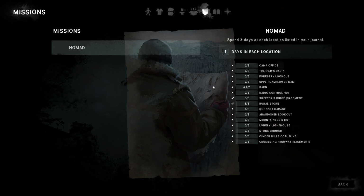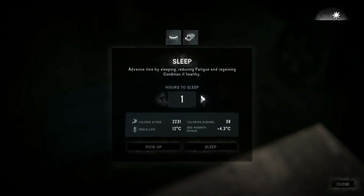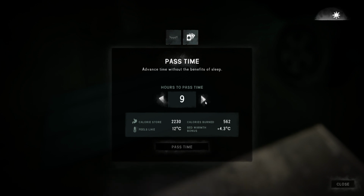Yep, I'm trying to figure out. I think we're just gonna spend the night here, because I think we need to go back this way when we're going to the other map. Or is that no? Because that's by the other farm. No, we just gotta spend some time here. Let's pass some time then.